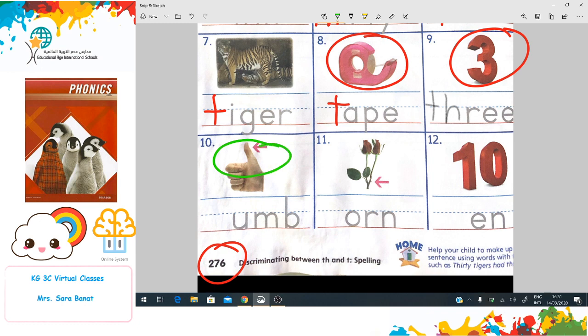What do we call this finger? It's a thumb. Can everyone show me his thumb? Show me your thumb. Great job. What sound do you hear at the beginning of this word? Do you hear t sound or th sound? Excellent! It's th sound. So it's a thumb. Great job!